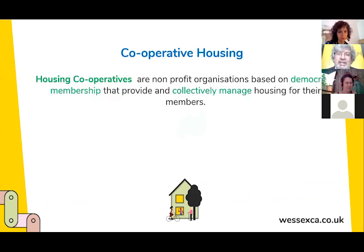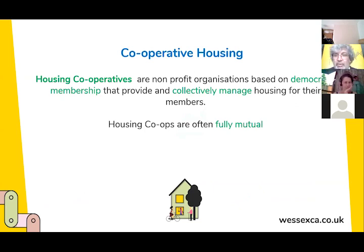I guess it stands to reason that as non-profit organisations, they're based on democratic membership. Basically, they're collectively managing the housing for their members. A lot of housing co-ops are fully mutual, so to be a tenant, you need to be a member, and to be a member, you need to be a tenant or a prospective tenant. But otherwise, that's the only thing that all housing co-ops have in common, because it's really about the democratic control. And it's the purest form of democratic control as far as the residents are concerned, because literally the people who make the decisions are the ones that have to live with the consequences.